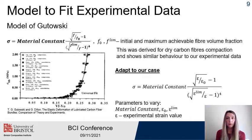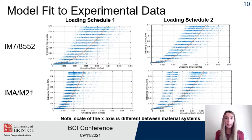To get the master curve fit, the model of Gutowski was used as a baseline. This model was derived for dry carbon fiber compaction, and it showed similar behavior to our experimental data. For our model, we adapted this model, which has 3 different parameters that were varied. It could be seen that the adapted Gutowski model works very well for almost all experimental cases except the IM7/M21 material system for loading case 2, where some changes in the unloading curves could be observed, which could be related to the different temperature of the compaction tests.